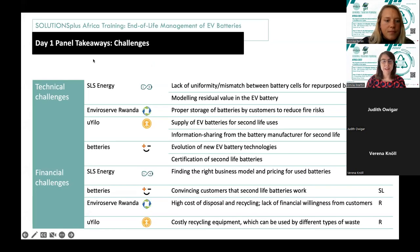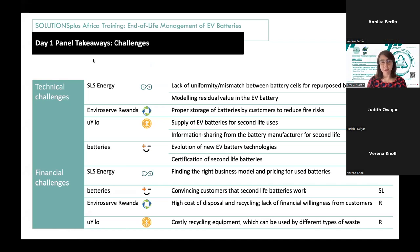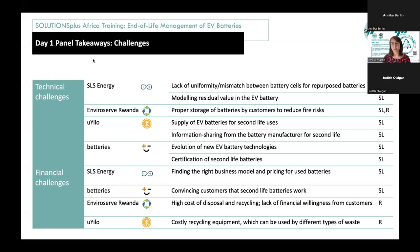I will now give a very brief overview of the discussion that we had in the panel session yesterday. As Annika said, it was a particularly rich discussion. We had the chance to have four very interesting companies presenting their experience and the challenges that they face, as well as possible ways forward. So very rapidly, we discussed challenges in terms of technical and financial aspects for both second-life batteries, so for secondary applications as energy storage systems, and for recycling.